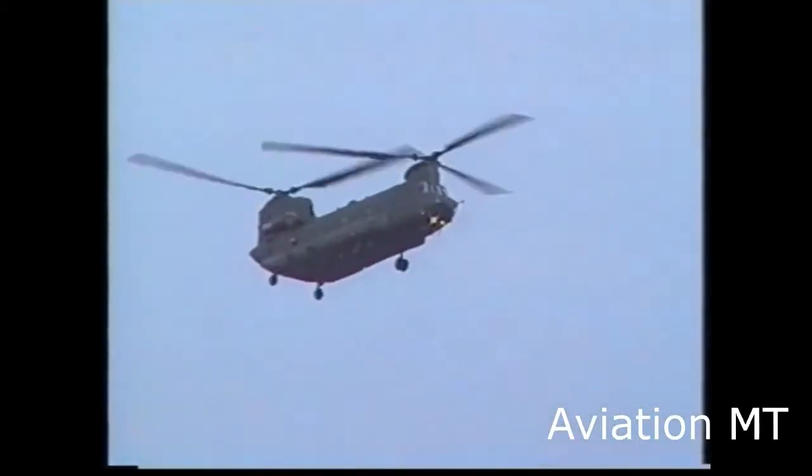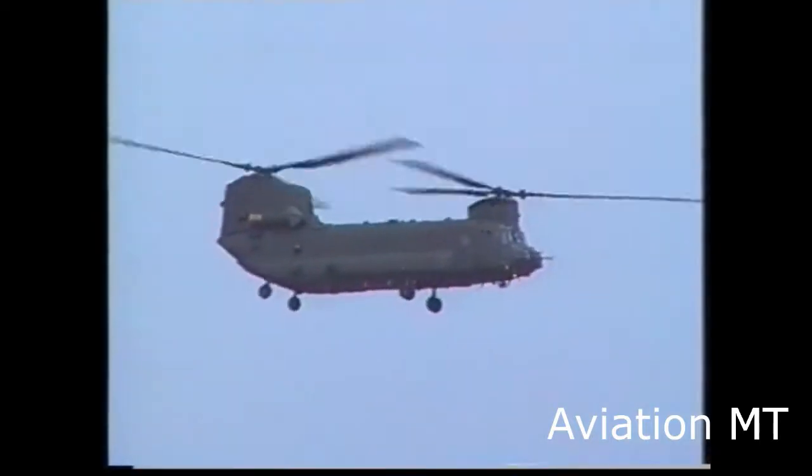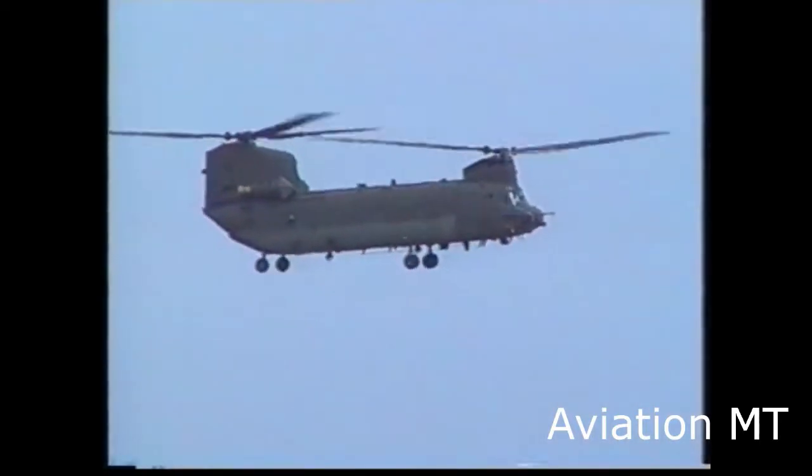Flight Lieutenant Simon Cooney and Flight Sergeant Justin Woolley. Very much hope you enjoyed that display.